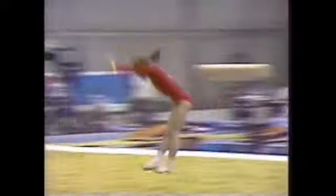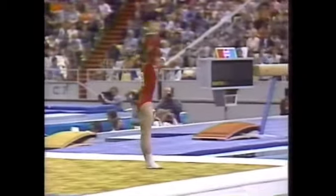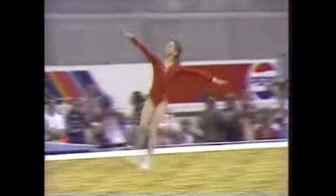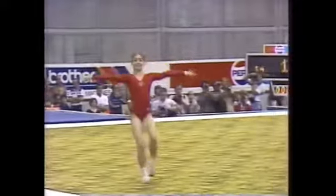Middle tumbling pass. Double twist, punch front. She's going to tumble out of it in a full and a half twisting dive roll. That is so difficult. I don't know if you notice in the background, the perfect 10 for Shushanova's vault. Definitely was a great vault.